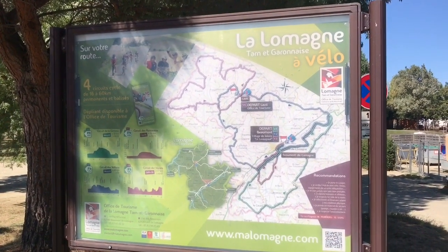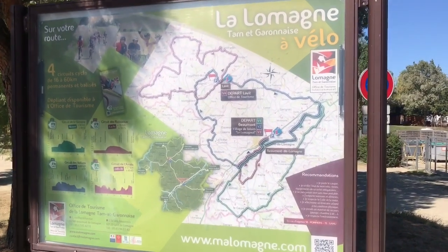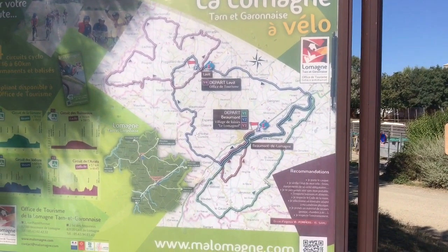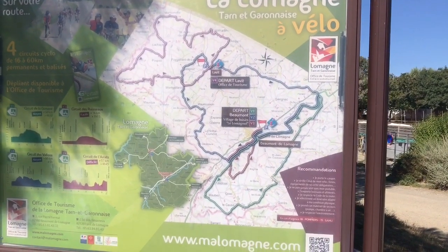Here we are in La Lamaine. So I just need to find where the reception is and book in. Let's go and find it. Right, we're here 7 minutes early, so we're just going to have a quick look round. Wait for the office to open. Looks very nice though.